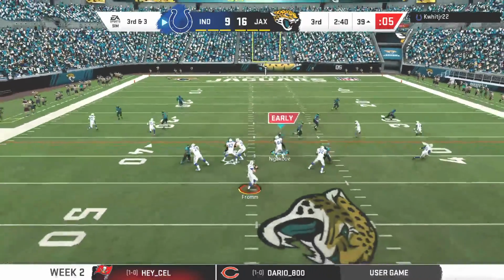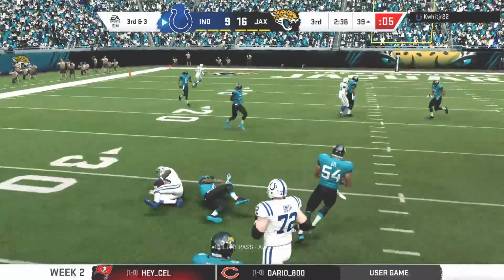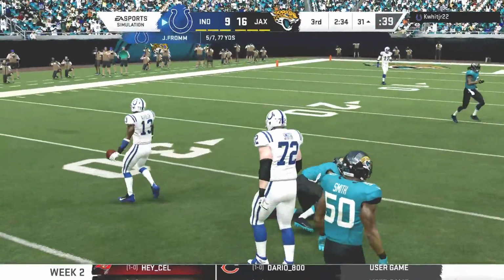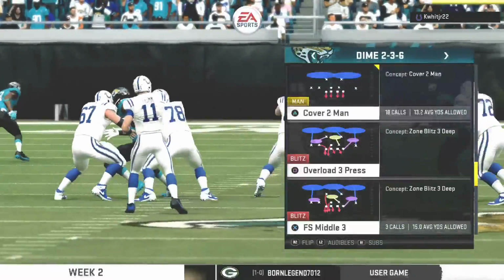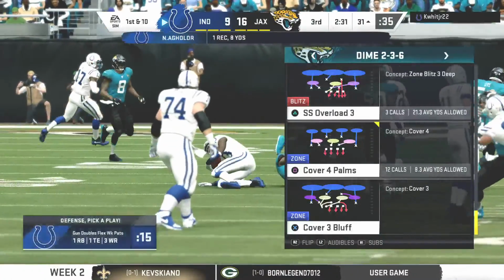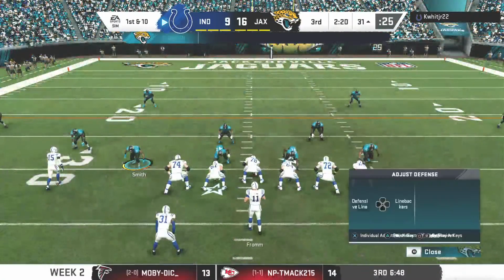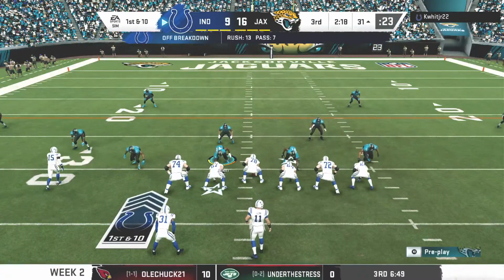Get it. He'll look to throw. Aguilar has it. And he's going to get to the 31, enough for the first down. And they just keep marching right along. First down on a pickup of 8 there. Line of scrimmage, the 31 now on 1st and 10.